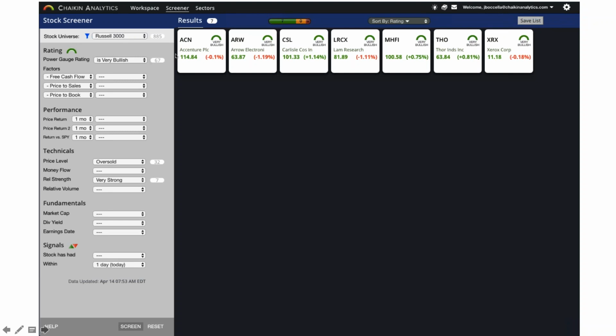Then we add a bullish Power Gauge rating and an oversold price level. You could also make that price level above a rising long-term trend if you wanted to be very closely aligned with the Finding Long and Short Ideas document. You could set money flow and relative strength to be strong. It's really up to you. I highly recommend entering different sets of criteria and then going to the upper right-hand corner to click Save List. This will give you the option to give that list a name. So you might save these seven stocks and say, this is my list of classic bulls from May 12th.